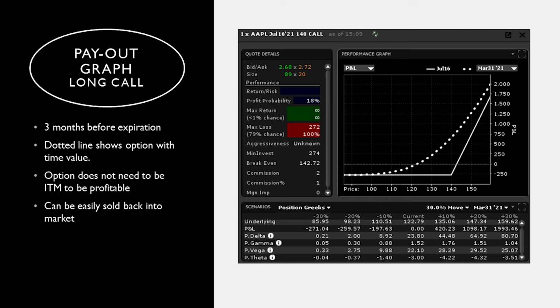But now this is the payout graph with extrinsic value. This is before expiration. And you see the dotted line is, as of today, what the P&L will be. And so if you notice, the option doesn't have to be in the money in order for it to be a profitable trade. You know, if Apple were to go up 10%, your P&L would be $420, on your initial outlay of $272.